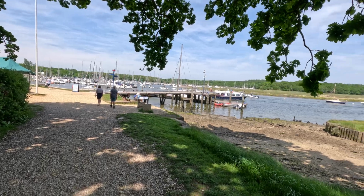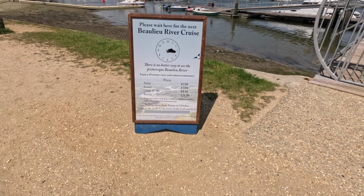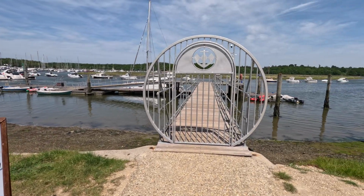After this snoop around someone's former gaff, my internal boat compass led us down to the River Cruise jetty, where we were able to explore more of Beaulieu River's secrets by water.